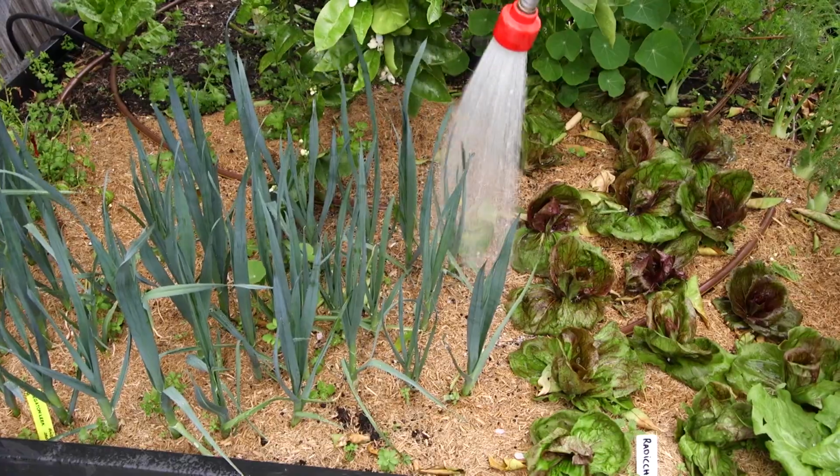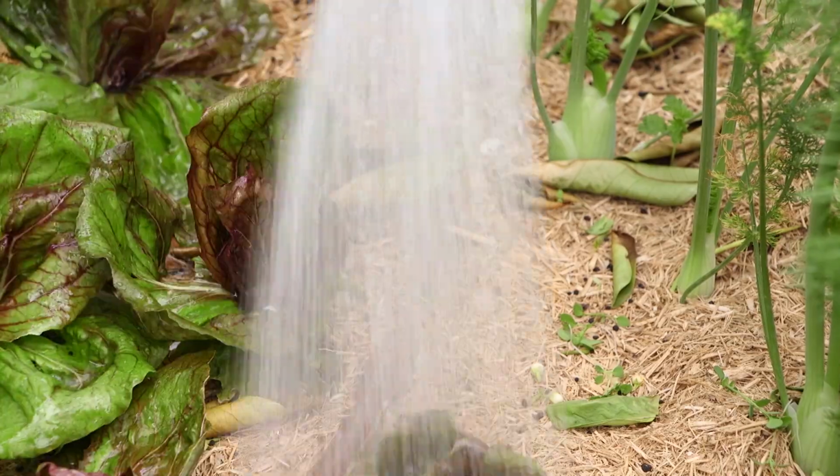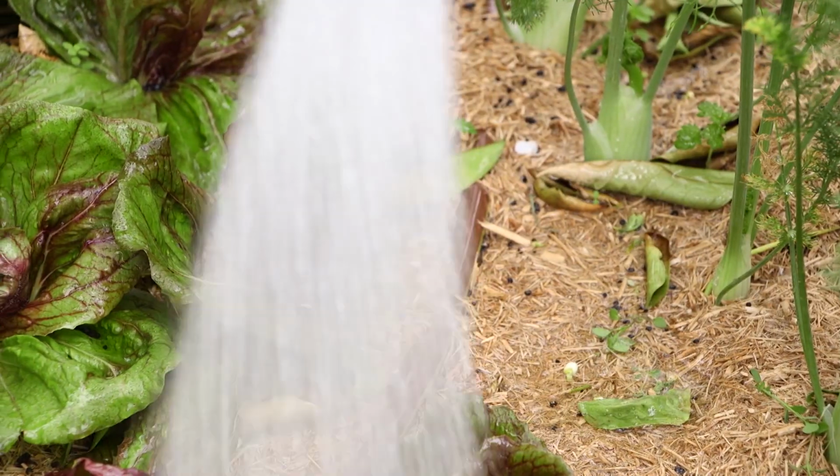After applying fertiliser, you always water it in. It actually contains a wetting agent, so when you do water it in, it penetrates deep down to that root system that is much needed over the summer period.